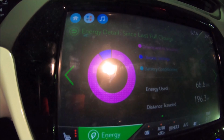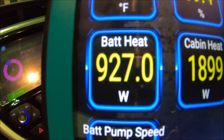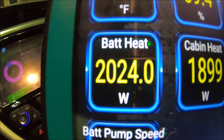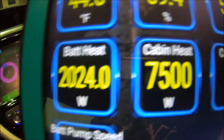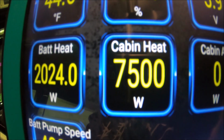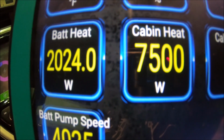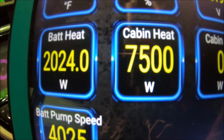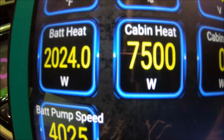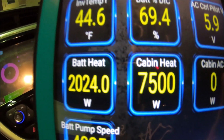This morning the battery heater didn't come on when I approached the car, but now we can see the battery heater is drawing 927 watts. Oh, there it jumps up to 2000. So it is on right now. Now that the ignition is on, cabin heat is on as well at 7500 watts. So we're using almost 10 kilowatts, almost 10,000 watts right now, which means we're drawing the battery down.